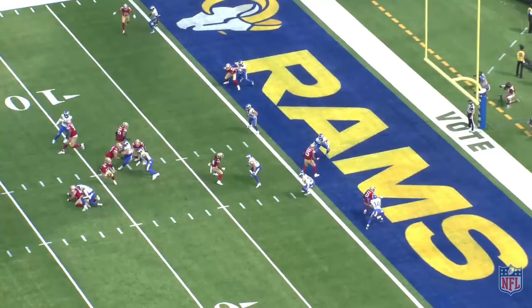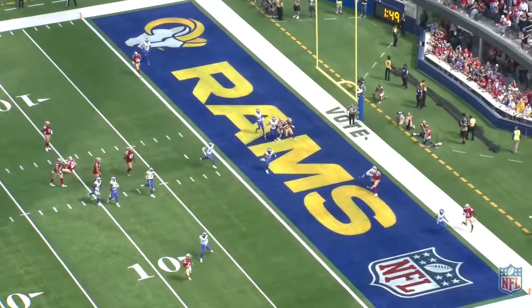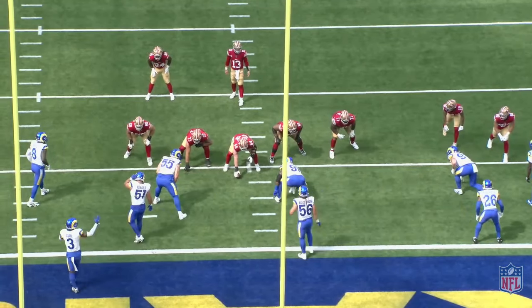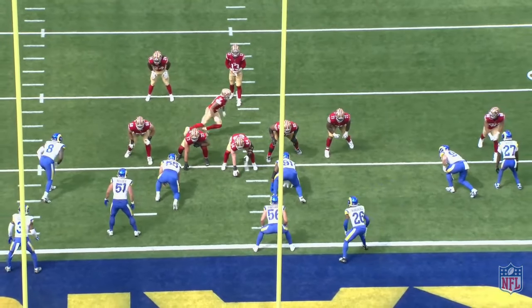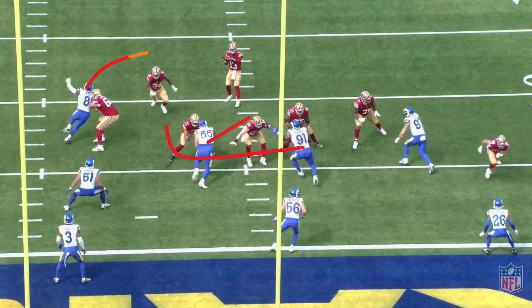And here we can see Curl is set up to take away the inside, so Juwan Jennings simply goes to the outside. And from this angle, we get a great look at Jared Verse, the Rams' rookie defensive end, who absolutely smokes Colton McKivitz on the speed rush. Unfortunately, he loses his footing. The Rams also run a stunt, and it is not handled well by the 49ers offensive line. Somehow Brock Purdy senses this and is able to escape the pocket.